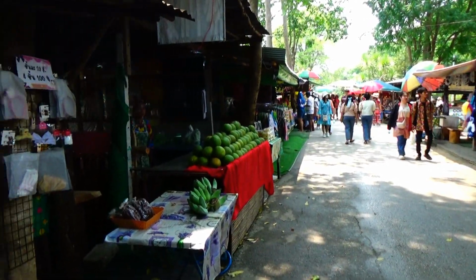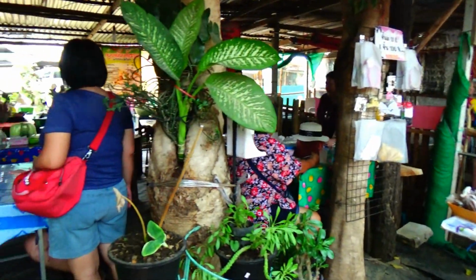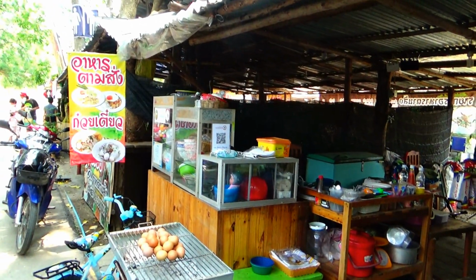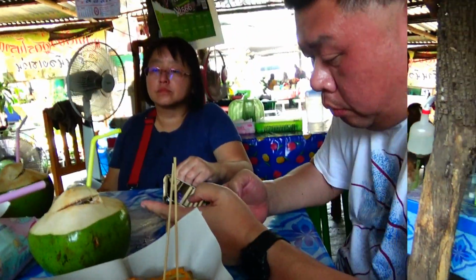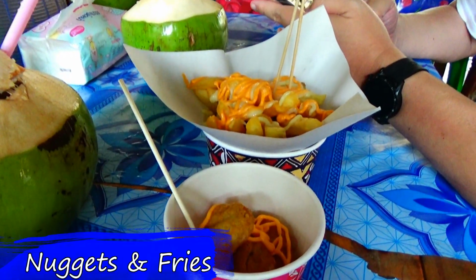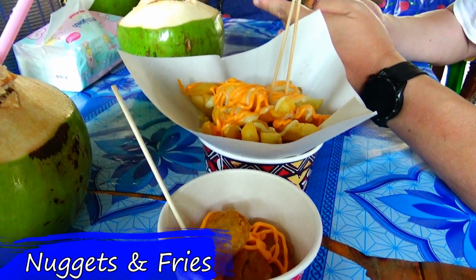So we decided to eat something here before we leave because it's around 1 o'clock now. So we found this little store. It's one of the only ones with seats, so we decided, yeah, let's have some rice. First round of food, we have some coconuts to drink, and then from some other store we have some chicken nuggets and some fries, just to add on.